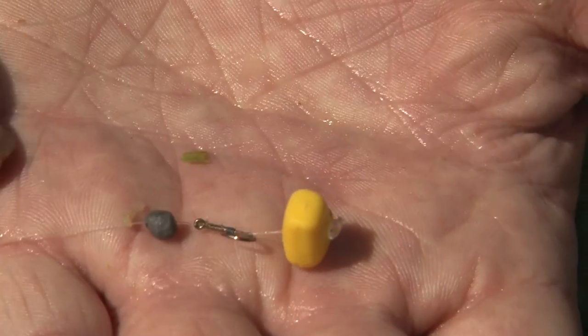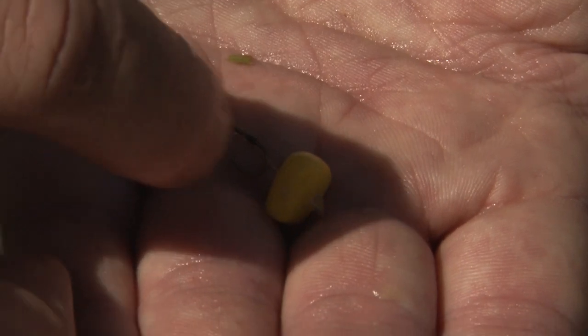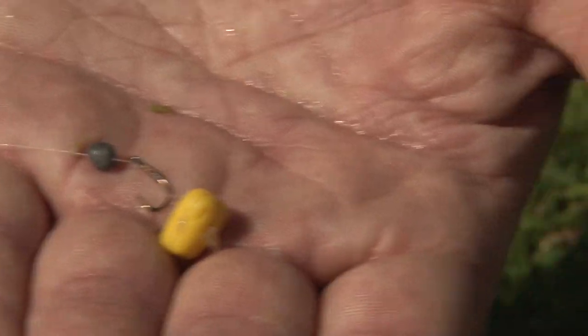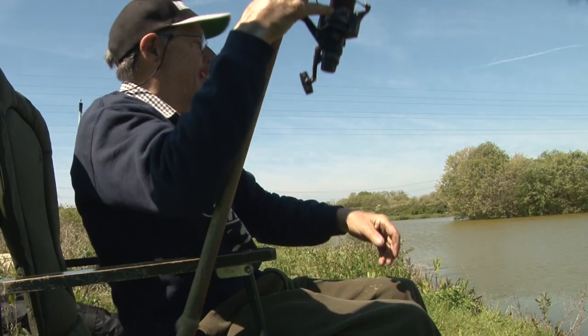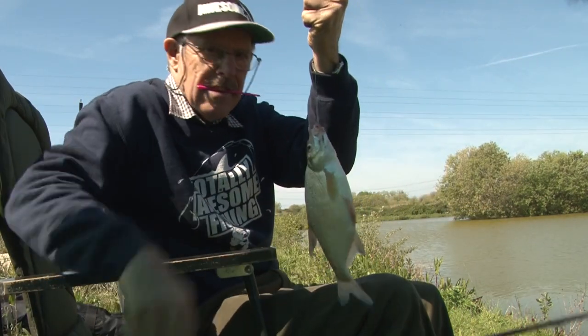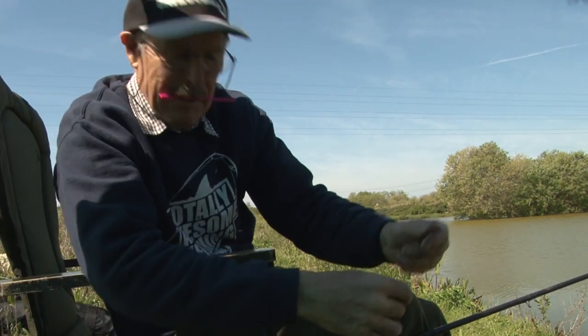So with all the maggots on the hook and that, you're going to put a few red maggots on as well? Yeah, I'll put like 3 or 4 red maggots on as well, and hopefully that's what the tench likes, so get one of them. Bit big to swing that one, guys, but I've given it a go.